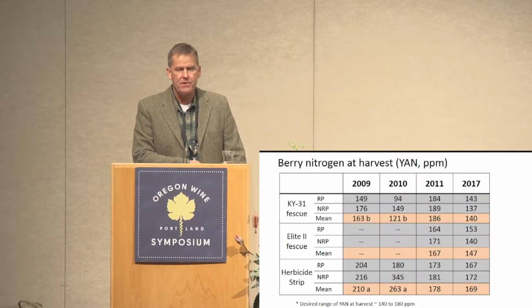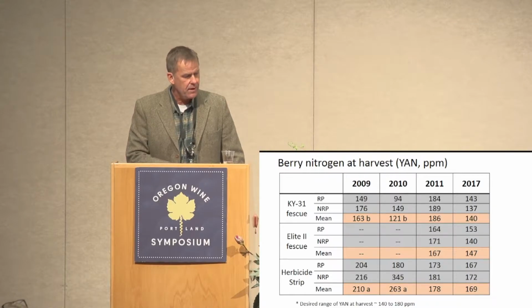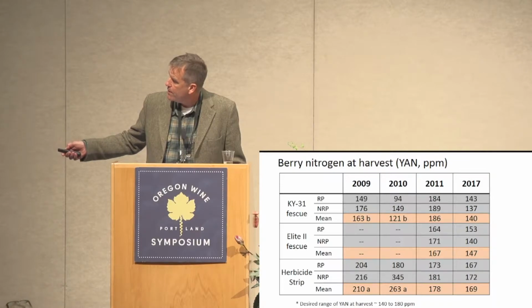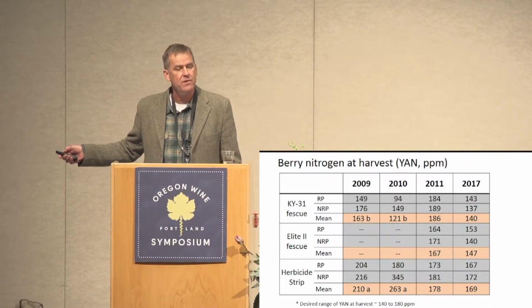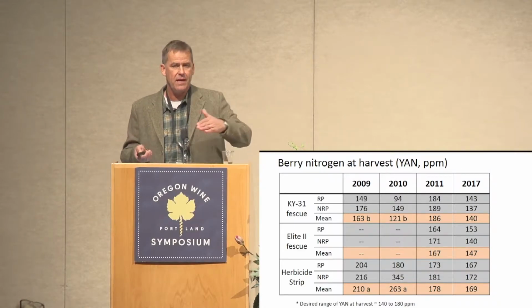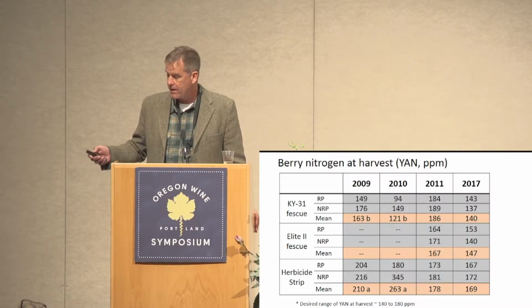And then if you look at what happened to the berries, we were able to manipulate YAN levels. And if you can look at them there, the herbicide strip, quite a bit higher compared to the Kentucky 31 fescue. And that trend holds over time until we get towards the end where they tend to come together again. And that's somewhat reflected in those pruning weights. If you remember back to the slide of the 2017 pruning weights, again, they were trending upwards or sticking together and not significantly different.